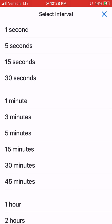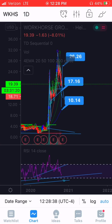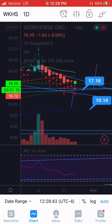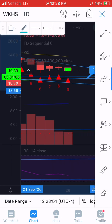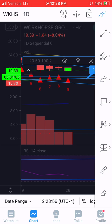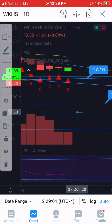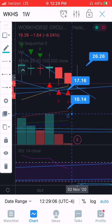It's been a red day for Workhorse for sure. On the daily, we still got that room to come down to touch that trend line. Definitely been working our way up. Looks like we tried to get a little bounce, but it didn't work out. Now, on the bright note of it all, we're getting a green TD9 flash on the daily, which actually signals upside. So depending on how this day turns out, tomorrow might actually be a decent bounce. I would assume it would come up to the top of the trend line, which would be $20 or so.